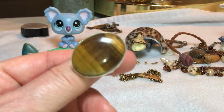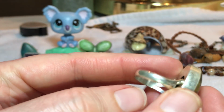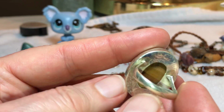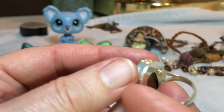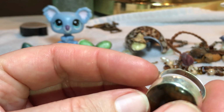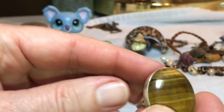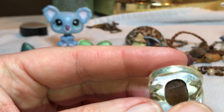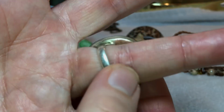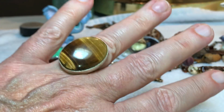Okay, so let's look at another one. That's a pretty one. My issue is this silver. I think it's plated. I mean, I'll test it and it'll float blue, but it doesn't stay on the streak blue. So when that happens, I don't have confidence. That's a pretty ring. And it's big. I like that.